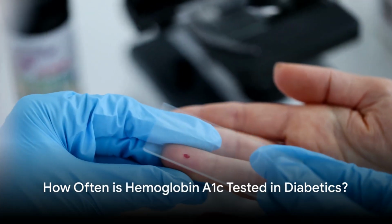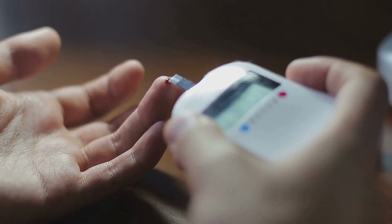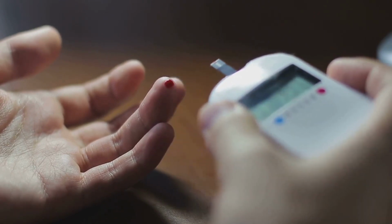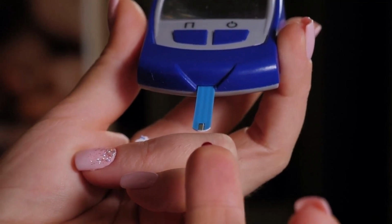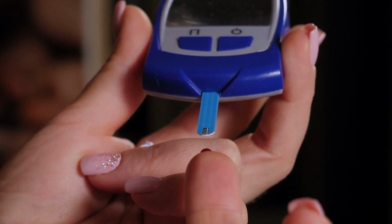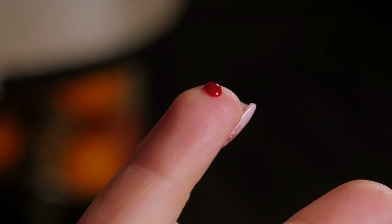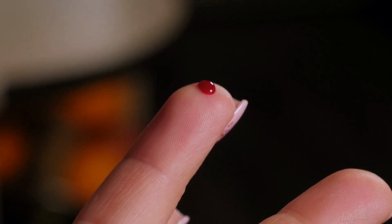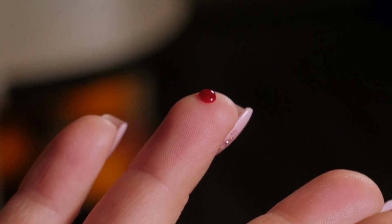So, how often should someone with diabetes have their hemoglobin A1C tested? Well, the frequency of testing hemoglobin A1C in individuals with diabetes can vary based on the type of diabetes and how well it's managed. Generally, for adults with type 1 or type 2 diabetes, doctors recommend testing the hemoglobin A1C levels at least twice a year if diabetes is well managed and under control. However, if the person is changing their diabetes treatment or struggling to meet their glycemic goals, testing may be needed quarterly, that is, 4 times a year.